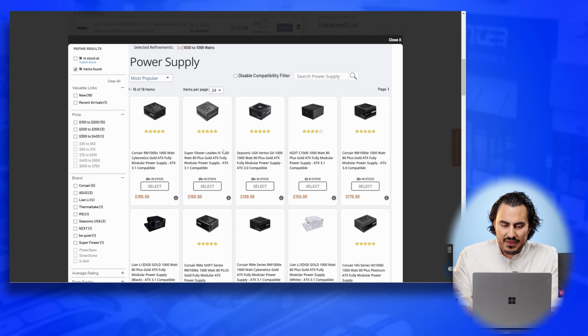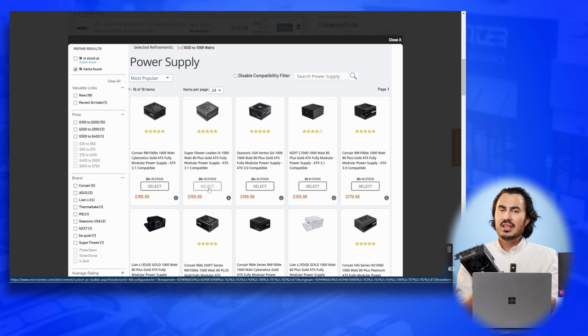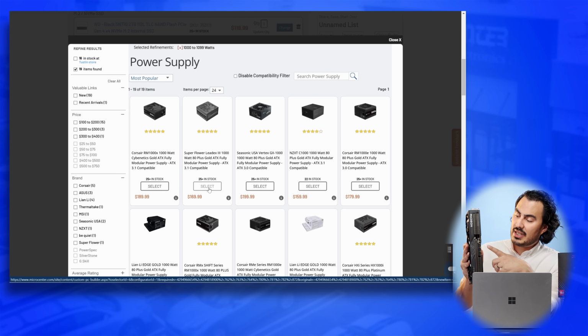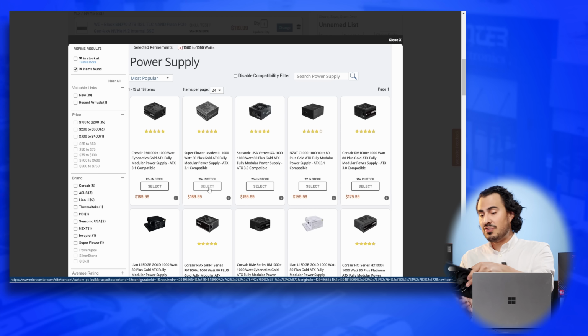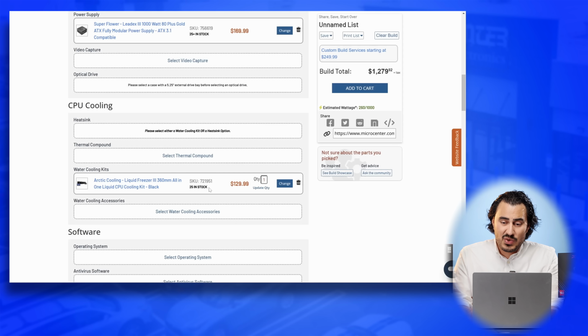And actually, yeah, we have the Super Flower 80 plus gold, fully modular, ATX 3.1, but we don't need the 12 volt high power connector because we have the 3 8-pins here. So that's going to be super easy. Now, I'll go with that one because that's $169.99. And power supply is really going to wrap up our build.